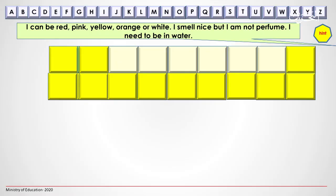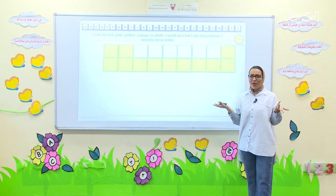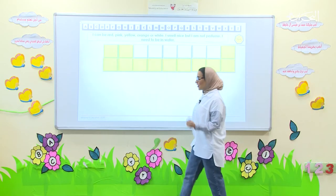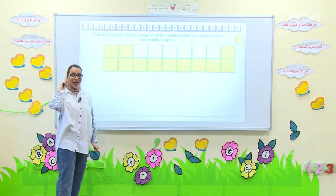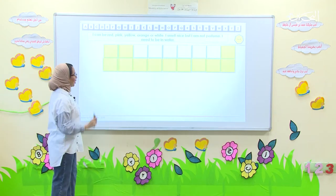I can be red, pink, yellow, orange, or white. I smell nice, but I am not perfume. I need to be in water. So, what am I? Can I have some letters? Who can guess? Someone said W? Okay, let's check.